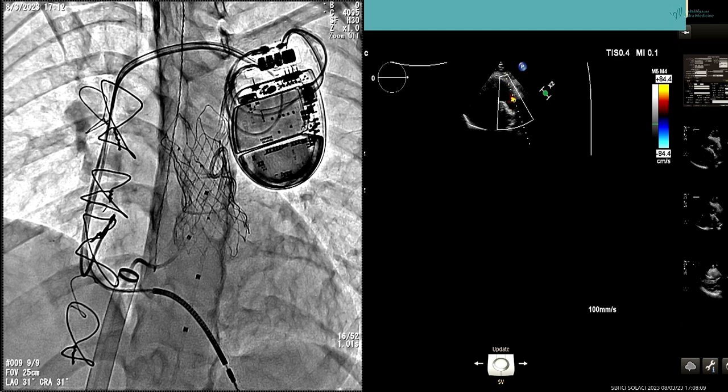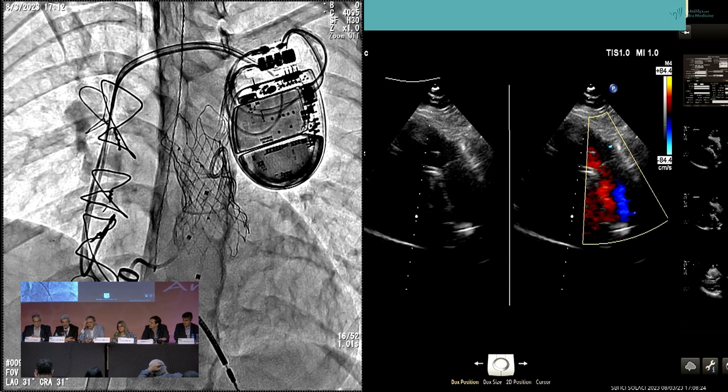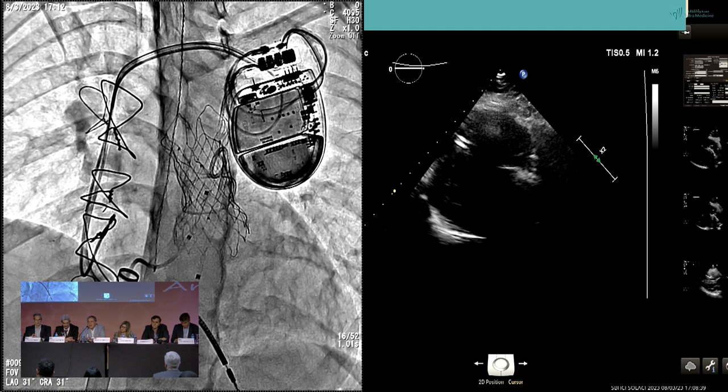Where is the other injector? Hi, Ziyad. Marcelo Rivarola from Argentina. Hi, Marcelo. One comment and one question for you. My personal opinion is that this is the best self-expandable valve for this tract. I saw you at the last Congress use this valve in another prosthetic valve. This is, I think, your second case.